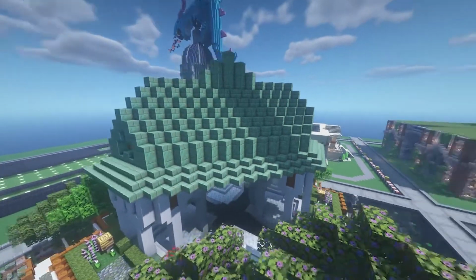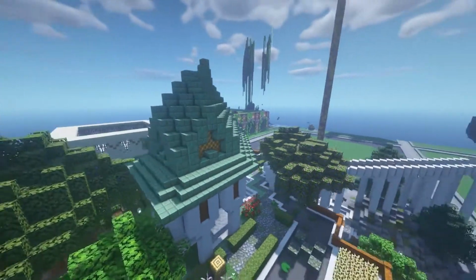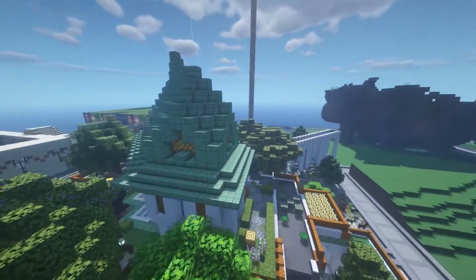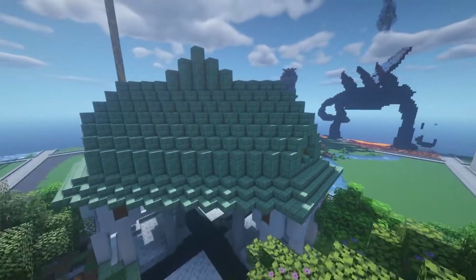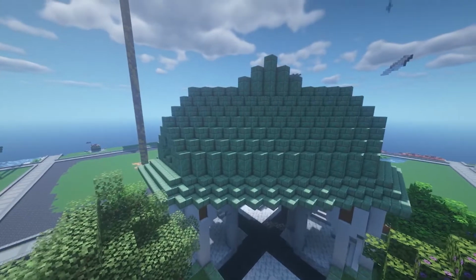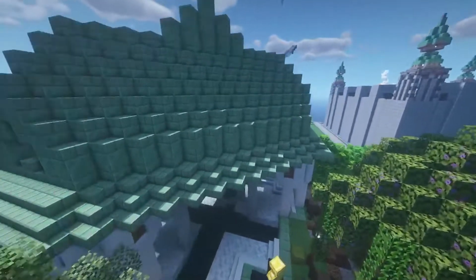And then the roof, I tried to challenge myself to go with a diagonal, with something that I usually don't build, and I think it turned out pretty good. We have the two domes on each side, and then they are connected in a center.